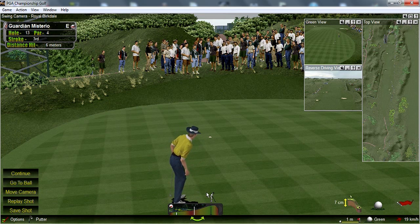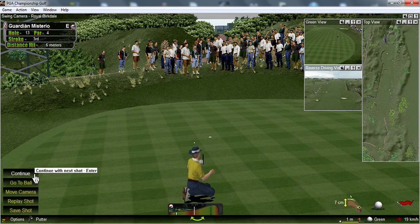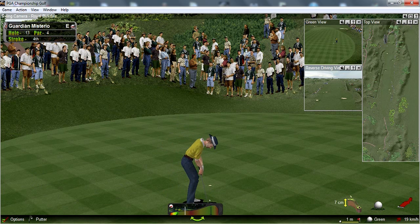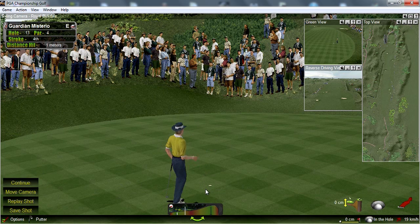I guess he misread the speed on that. Short and left. Needs this putt for a par. No problem on this one at all. Straight in and short. And it goes in for a par.